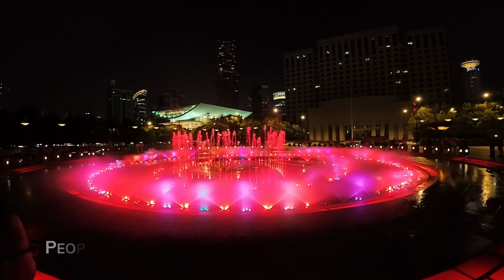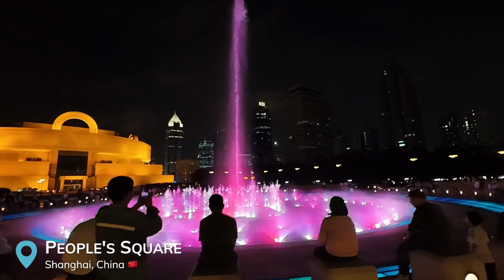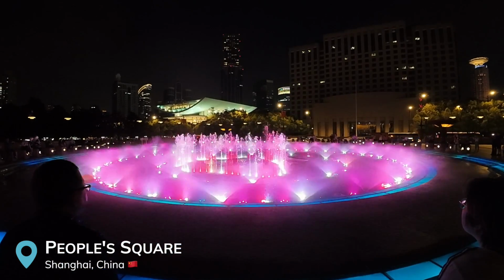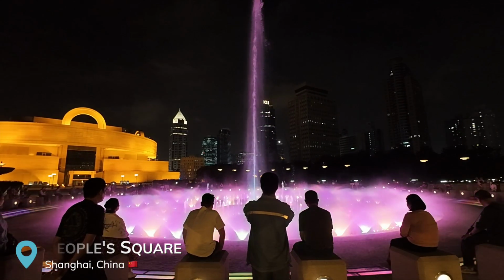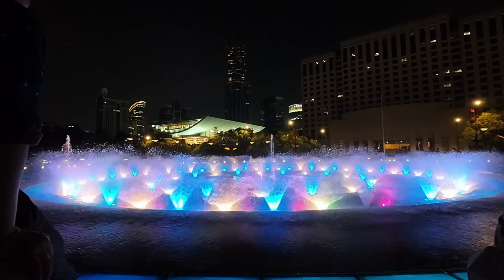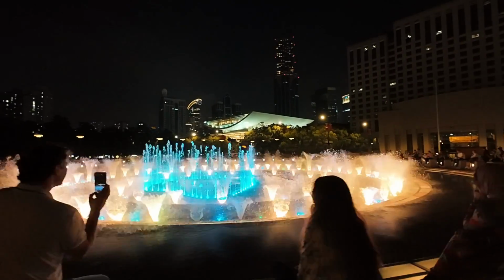All right, so we came back just in time. It's 6 o'clock and the water show is here. It's free in the middle of Shanghai People's Square. It's really, really cool. It's a lot of different colors, lots of water splashing in different shapes, and it's a great sight to see.